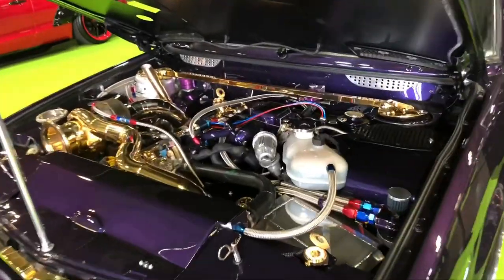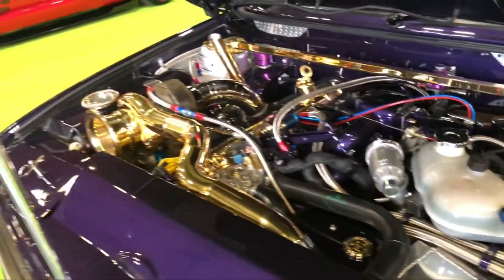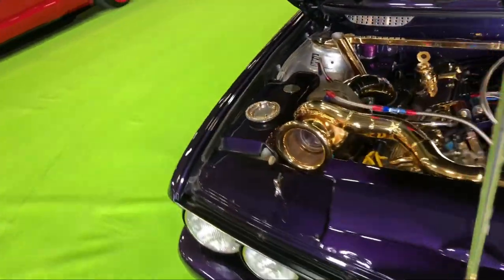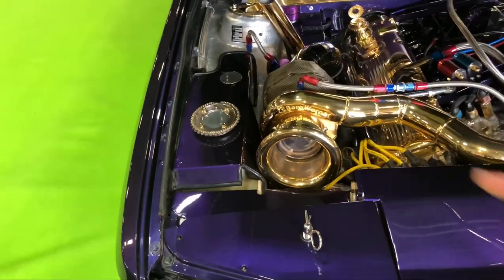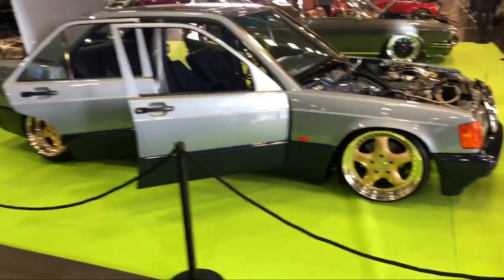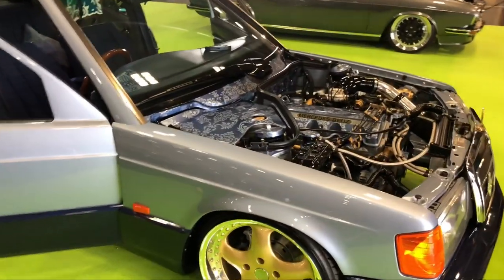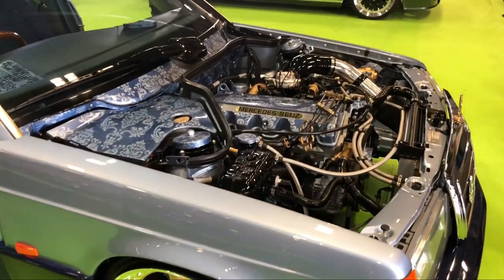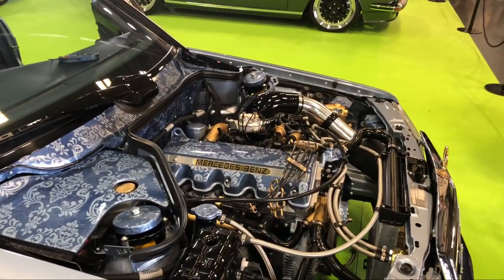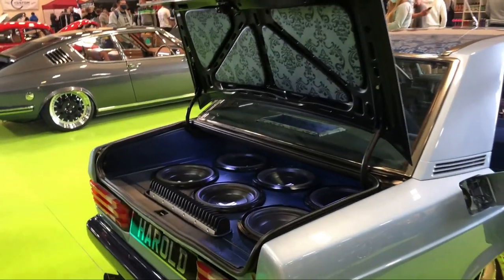Look at the amount of work that he did on this engine, guys. My goodness, it's gold everywhere. Look at that, he's got a turbo conversion as well. That wasn't cheap. And we got a Mercedes here. And why not? He removed the bonnet so we can appreciate the engine. But he put a nice wood steering wheel. Oh my goodness, must have an amazing sound.